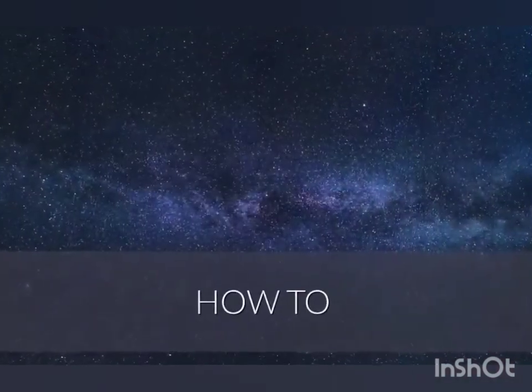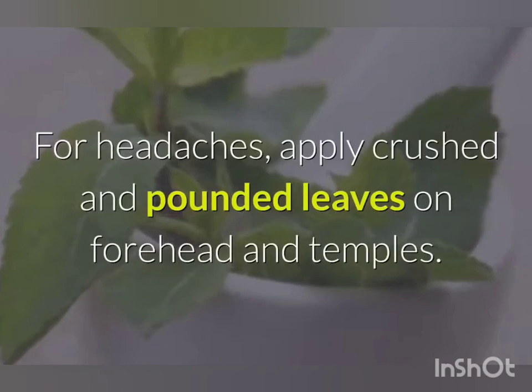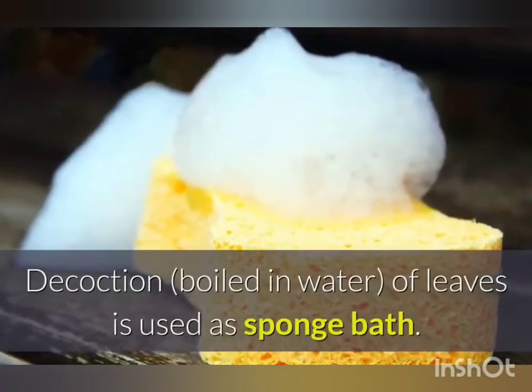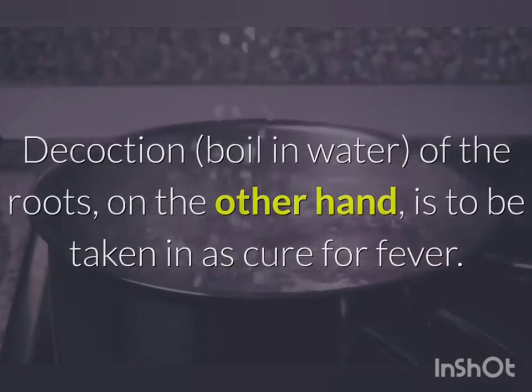How to. A decoction, boiling in water, of sambong leaves is taken like tea, and drink a glass 3 or 4 times a day. The leaves can also be crushed or pounded and mixed with coconut oil. For headaches, apply crushed and pounded leaves on forehead and temples. Decoction, boiled in water, of leaves is used as sponge bath. Decoction, boiled in water, of the roots, on the other hand, is to be taken as cure for fever.